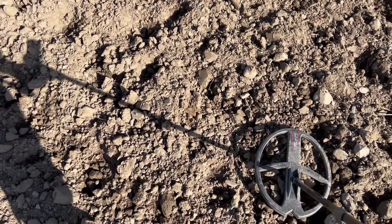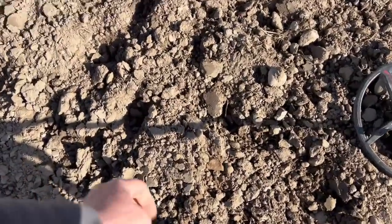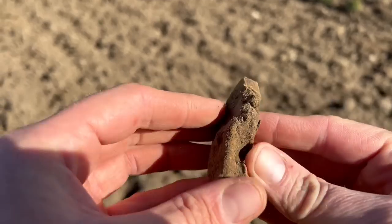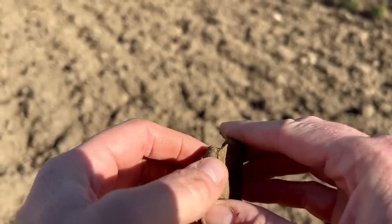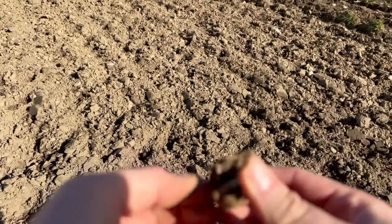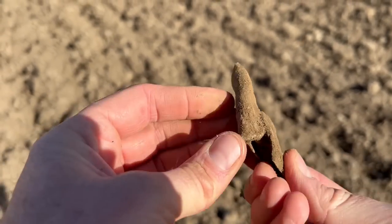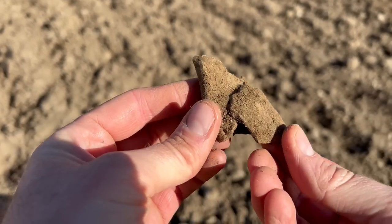It's not even taken me 10 seconds and we've got our first target. And better still, I don't actually have to dig a hole because it's right on the surface. An ear-blowing 79, 80, and it looks like a bit of lead to me. And it is a bit of lead. It's a big sheet of lead. Maybe a bit of roofing lead or a wee off-cut. Purpose, date, age, completely unknown, but could potentially be hundreds or even thousands of years old. But it's a start.